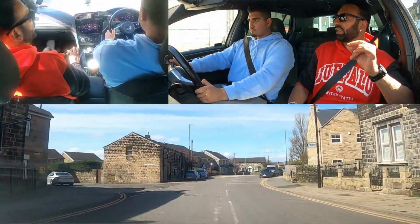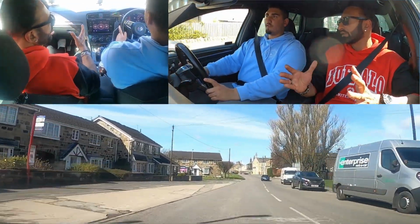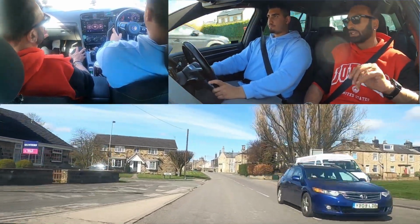And the routine is the key for your driving test. Because when the examiner sits next to you, this is the main thing they're looking at. Every time they give you a junction, a turn left or right.